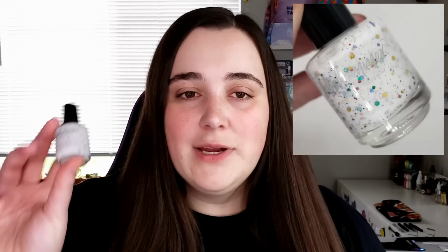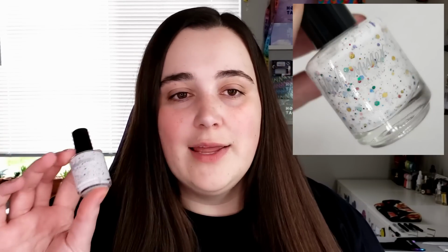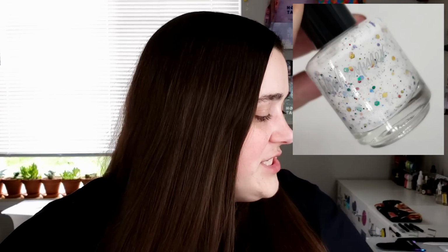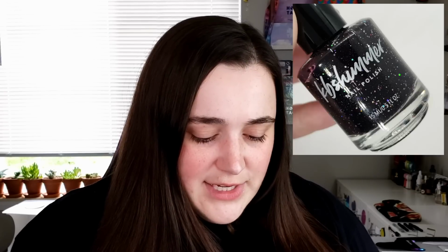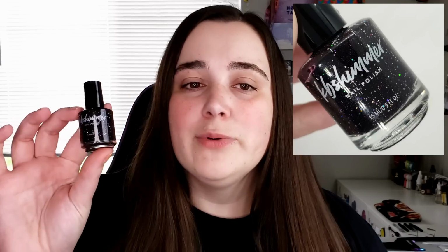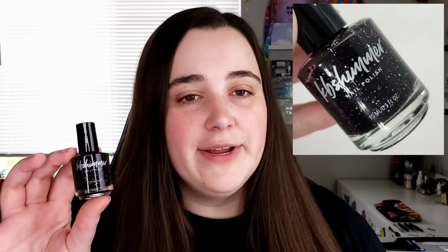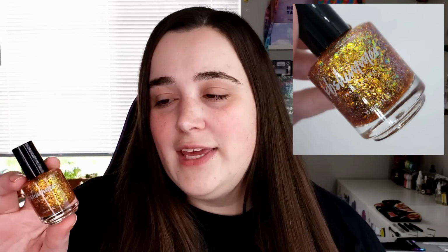So I got this white crelly with colored glitters running through it, which doesn't have a label on the bottom. You get like Protos and Overstock and stuff like that, so you get a big mishmash of stuff. This one is Which Way, and it looks like a really deep plummy purple with holo glitters of varying sizes. This is Are You Kiddin' Me, which is a fun orange flaky.